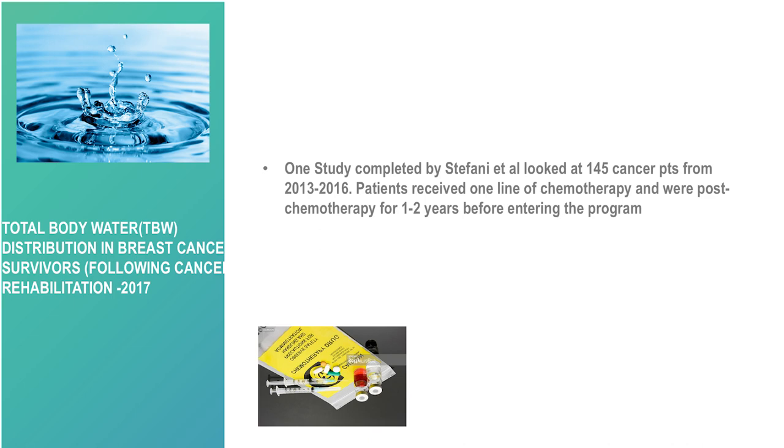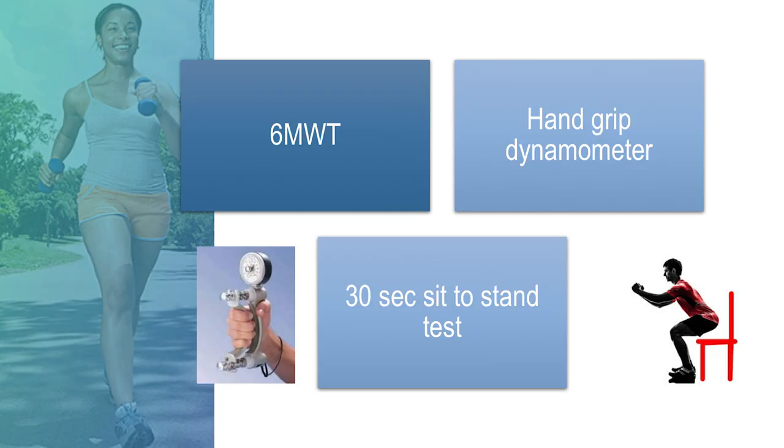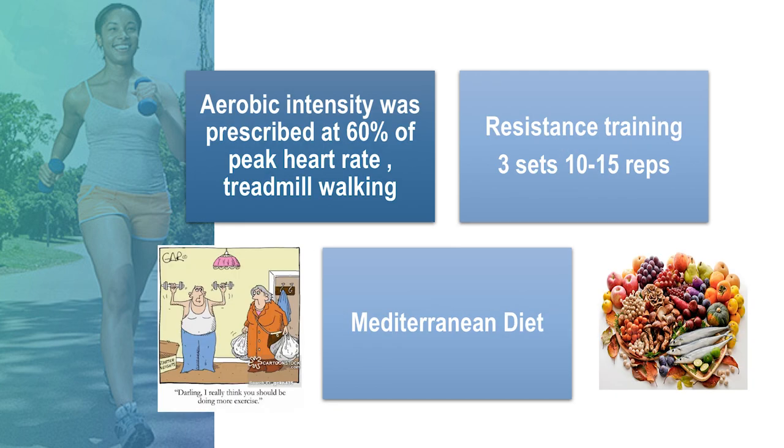The total body water in the general population is about 55 to 60% of the body weight in adult males and 50 to 55% in females. They looked at 6-minute walk tests, a hand grip dynamometer, and a 30-second sit-to-stand. Aerobic intensity was prescribed at 60% of the peak heart rate, treadmill walking, and resistance training of 3 sets, 10 to 15 repetitions, and a Mediterranean diet.